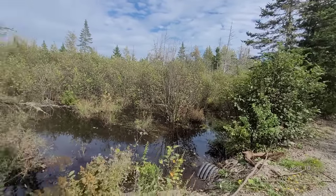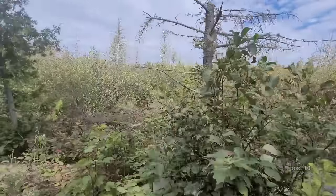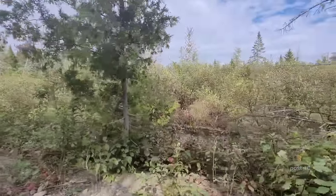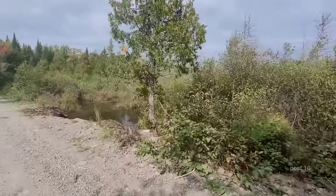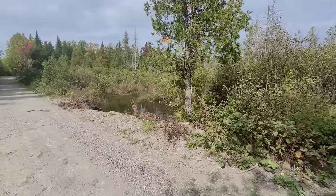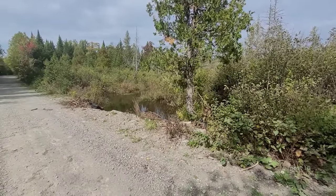That means this road has a lot of time before it actually does flood over, because that's going to be a big dam to construct, and it's not going to go up very fast. But they do have enough water to work with. Very surprised that they got the water back up to about where we found it.